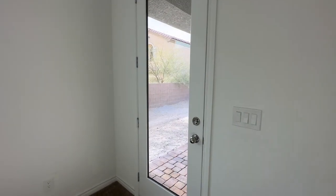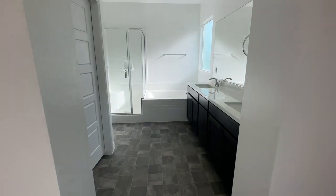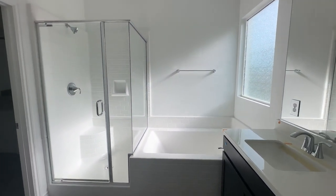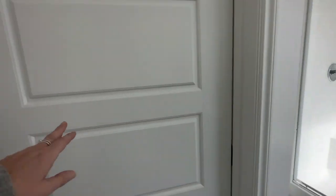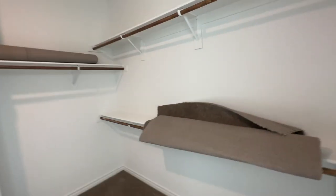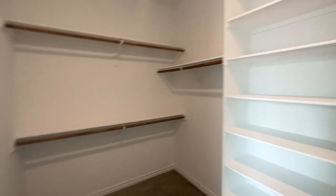And a door to access the backyard, which we will take a tour of very soon. So then now you have the primary bathroom with the double sinks and the cultured marble, the same cabinets throughout, the standard tub shower insert that comes with all our homes, and the toilet area. And then the primary closet, which is really nice too. It's a good size, and I like these shelves in the middle, super nice.